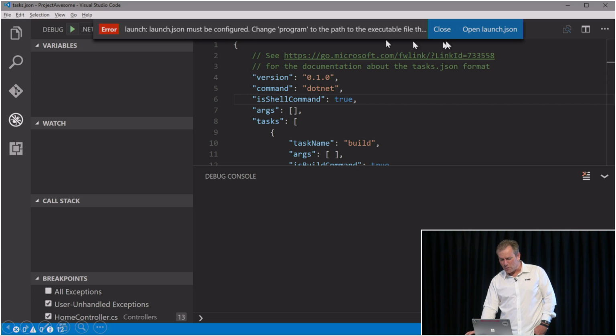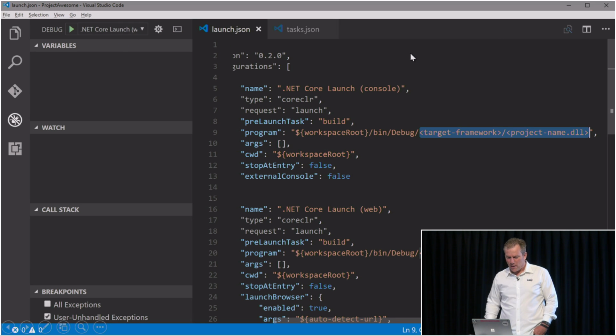Launch JSON. You added launch JSON. Anyway, so let's click that. How many people can spot the error? Put your hand up if you spot the error. Full show of hands, come on. We got one. Come on. Got 2, 3, all right.